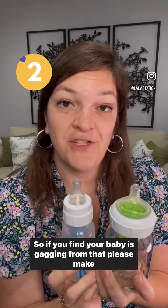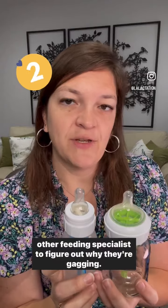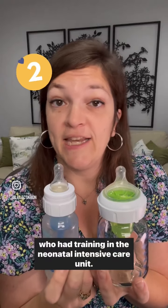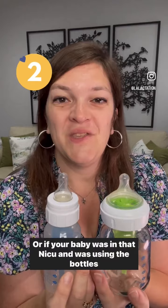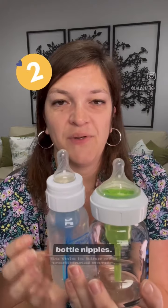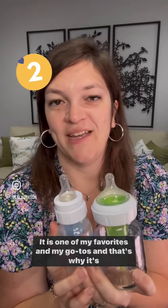So if you find your baby is gagging from that, please make sure you're working with an IBCLC lactation consultant or other feeding specialist to figure out why they're gagging. But usually this is the go-to standard for most therapists who had training in the neonatal intensive care unit, or if your baby was in that NICU and was using the bottles that were found in the NICU, Dr. Brown's most similarly looks like and feels like those bottle nipples. So this is kind of a traditional bottle. I do love this system. It is one of my favorites and my go-tos, and that's why it's my number 2.